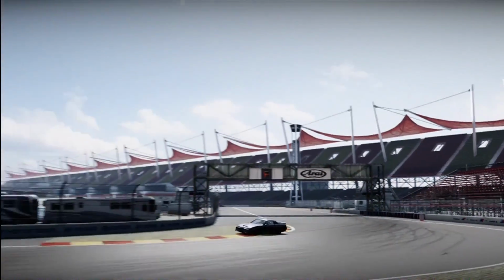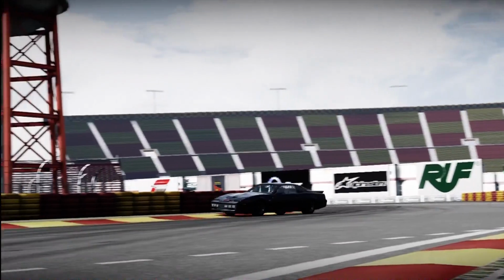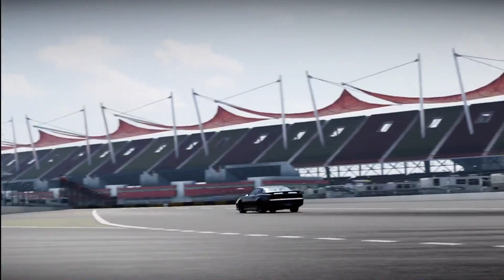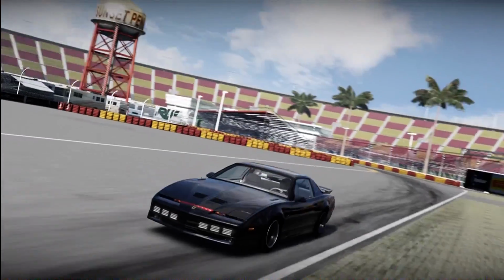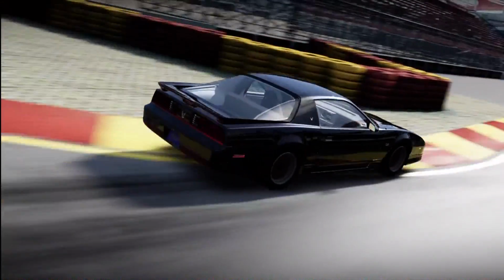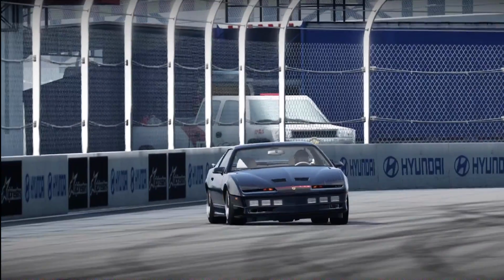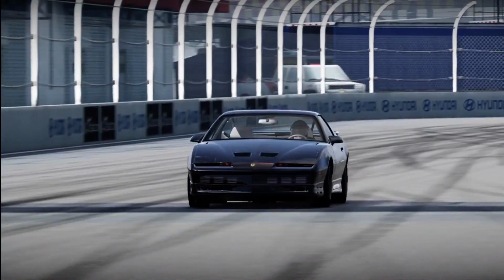Up next, we have the Pontiac Firebird Trans Am GTA from Knight Rider. There we go. It is a kit. This is from the old Knight Rider series. I know they did a new one, I think, with a Ford Mustang, which seems a bit odd, why they wouldn't use a... I don't know. But yes, this is the old Knight Rider. I believe this is the correct... I don't really know particularly.